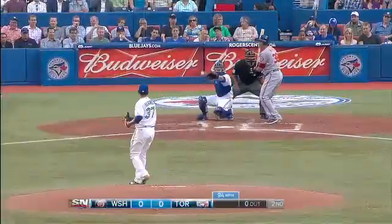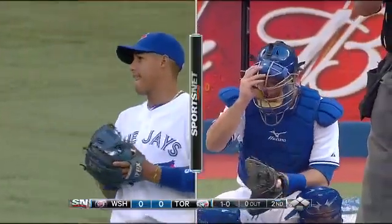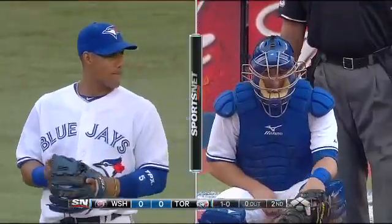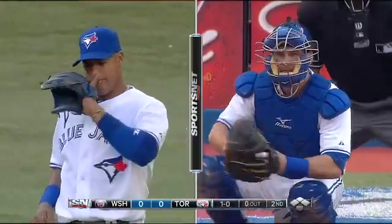So Mike Morse leads it off for the Nats here in the second inning. So both of them getting on the same page on that one. You know, we don't see a lot of Jeff Mathis. He is the backup catcher right now. What are your impressions watching him defensively?